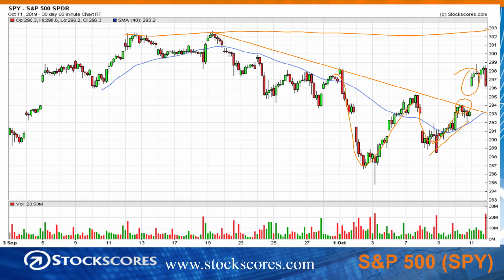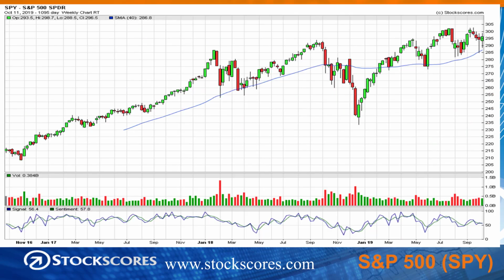Price went up a little fast on Friday, and so that's why I think there was some selling pressure at the end of the day. But as long as we can hold above this support zone at about 292, I'd be fairly optimistic about the short-term direction for US stocks. Now looking at the long-term chart, we've got a nice pattern building. This is called an ascending triangle.